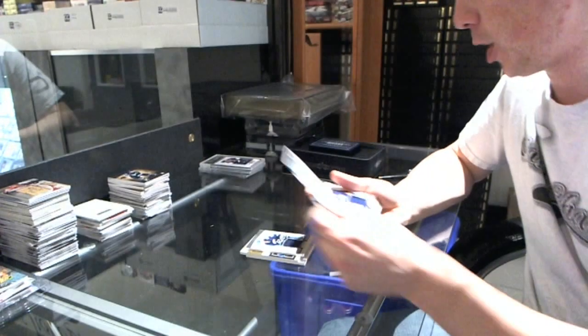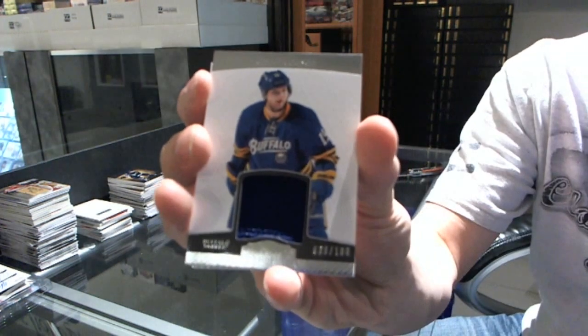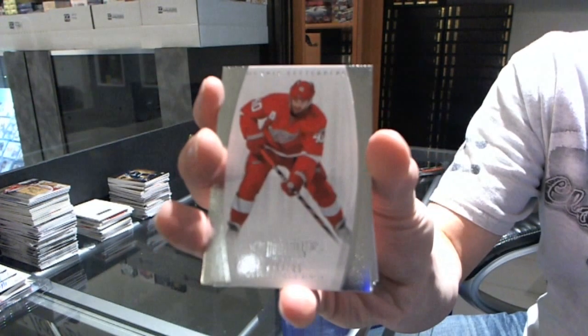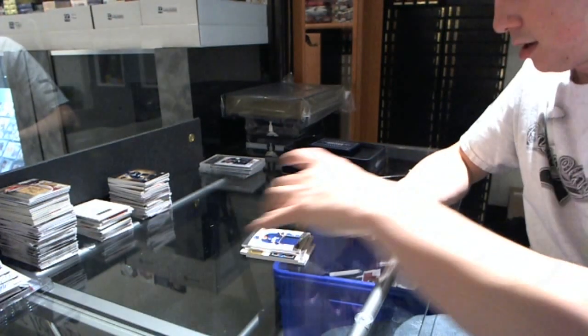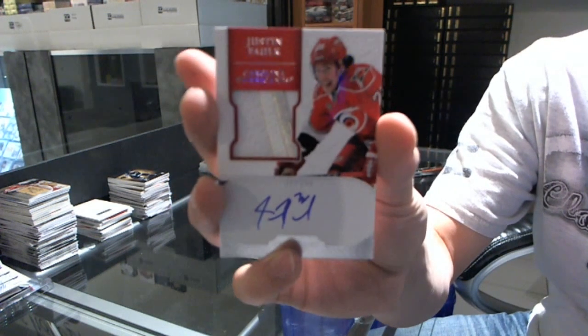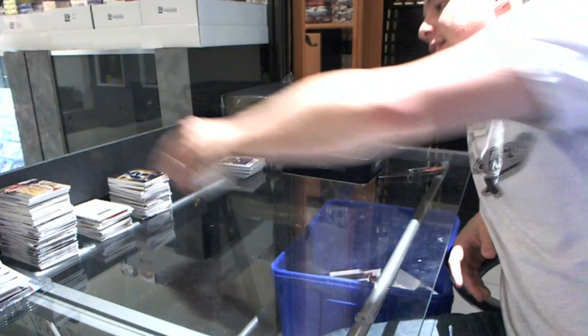Nice. Very nice. We've got a jersey, number 100 for the Buffalo Sabres, Cody Hodgson. Base card, number 199 for the Detroit Red Wings, Henrik Zetterberg. No, it's a triple. We've got a two-color rookie patch auto, number 199 for the Carolina Hurricanes, Justin Falk. And a base card, 199 for the Tampa Bay Lightning, Martin St. Louis. All right, coming up next, the Superlatives.